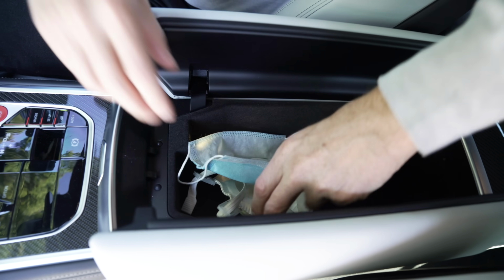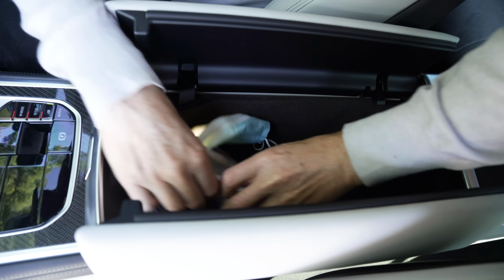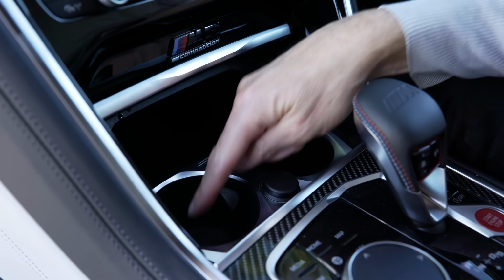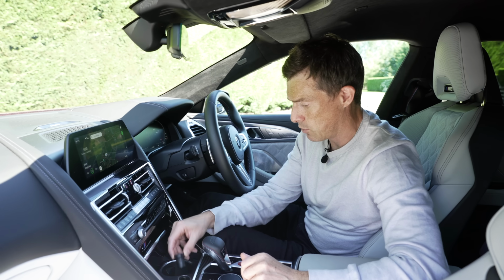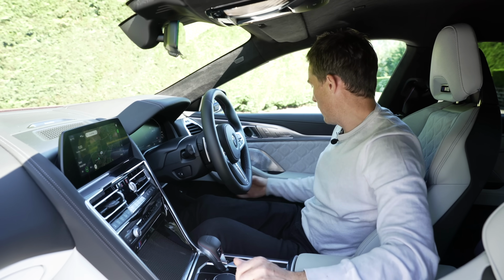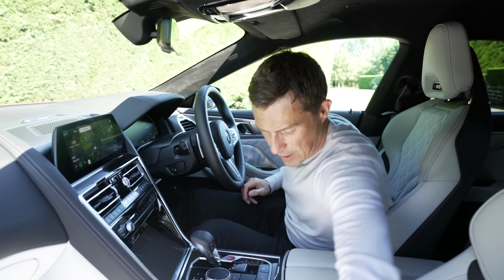Under here there is plenty of room for your selection of COVID masks, and you've got a 12-volt socket and a USB-C input. You've got some cup holders here. There's another USB there, the old-fashioned type, and another 12-volt socket, plus a wireless charging pad for your mobile phone. And then we have the door bins, which can't fit the larger bottles, but will fit the smaller bottles.